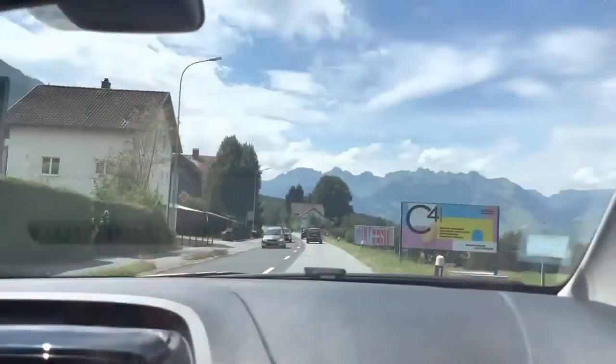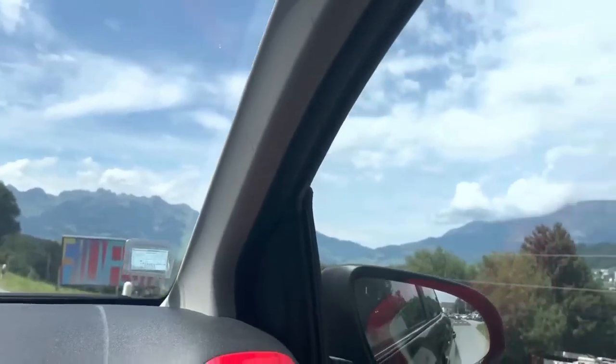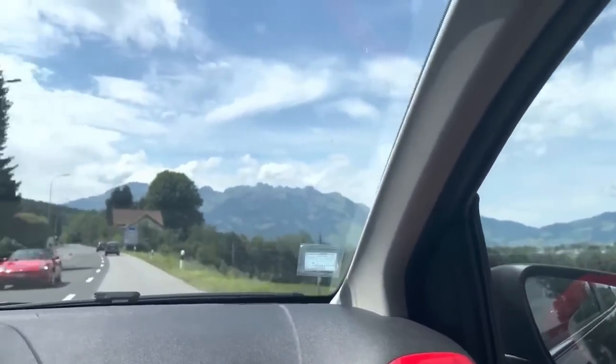I smiled real big, and then stalled. And then no, we didn't stall. Almost. They liked it. It's fine. So here we are in Liechtenstein, ready for lunch in Liechtenstein, as per the goal. Turns out Liechtenstein looks a lot like Austria.